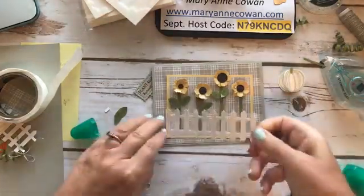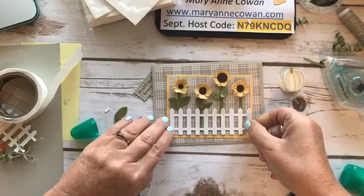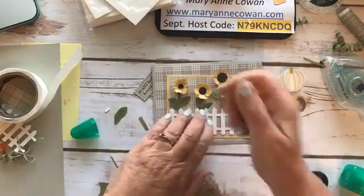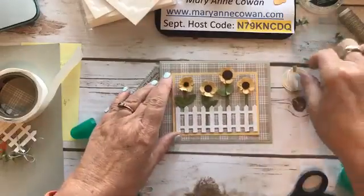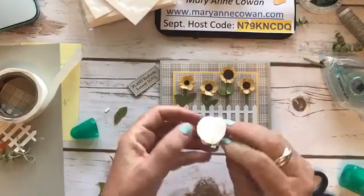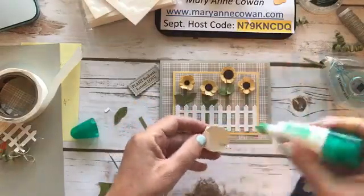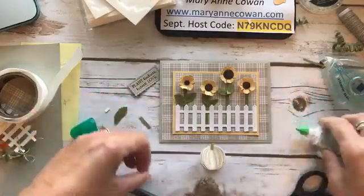It's cute, eh, Shannon? It's like the field of sunflowers that you go and see that you're not supposed to walk in, and I totally get it. Okay, so that's going to go there. Then we're going to put this here, and I went for white just because of the color tones I'm using. I'm going to do something else first. Let's add my leaves.